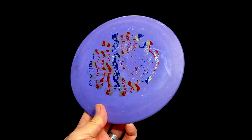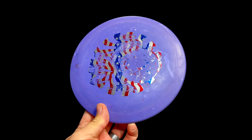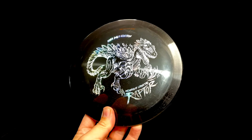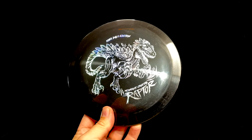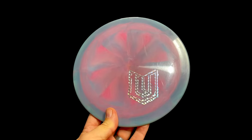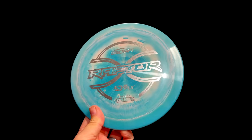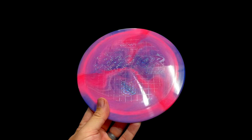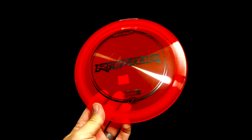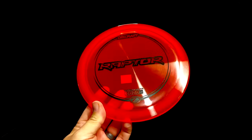We have the Raptor in a whole bunch of different plastics, including some that are not typically available. Starting with the 2023 Ledgestone Edition Jawbreaker Raptor, the 2022 D-Glow Edition Midnight Crystal Raptor, a limited edition Yuli stamped ESP Swirl Raptor, ESP Flex, 2022 Tour Series ESP Swirl Raptor, and finally the classic stock Z Raptor.